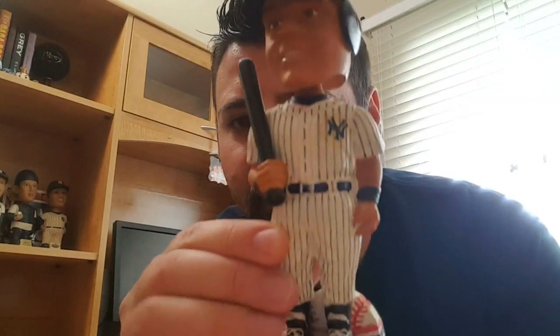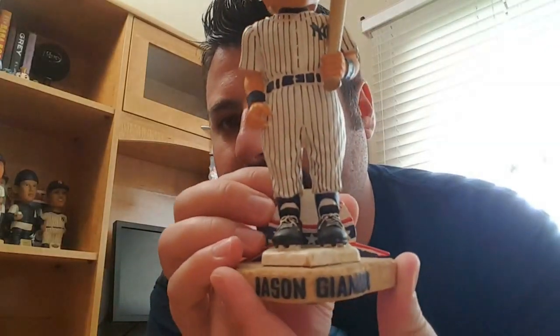Now we'll get into some of these other ones. These have an American flag in the back with a baseball. This is obviously Derek Jeter, number two. And there you go, there's Jeter. Next up, we'll go with number 25, Jason Giambi. There he is, Jason Giambi, number 25.